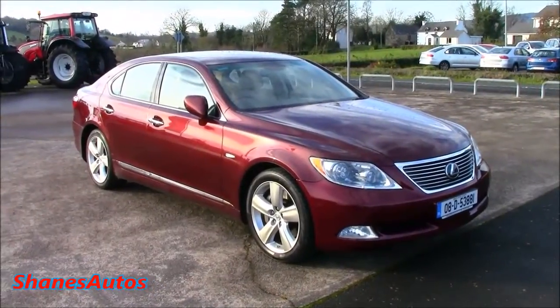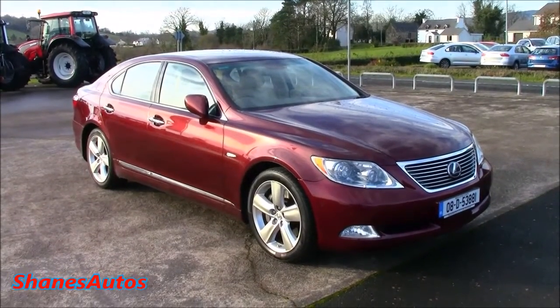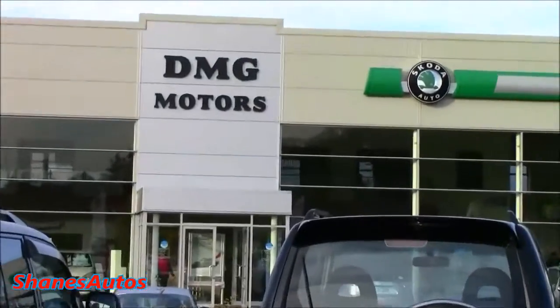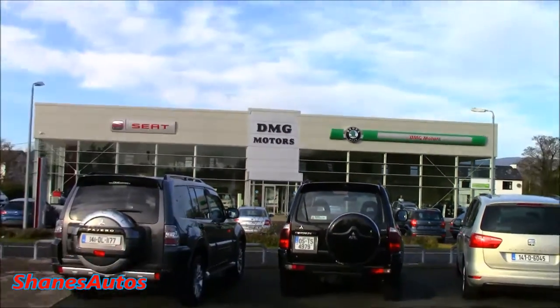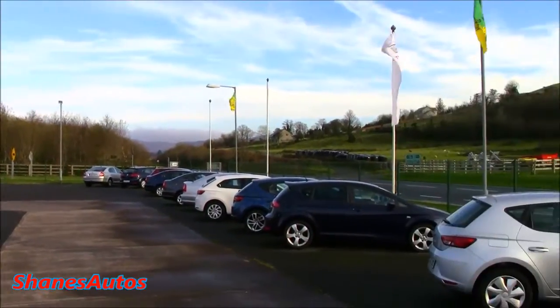Hello everyone. Today we're going to be taking a look at this 2008 Lexus LS460. Today's review is taking place at DMG Motors Skoda and Seat, situated in Clar, just outside Donegal Town. For all contact information in regards to the dealership, please see the description box below.